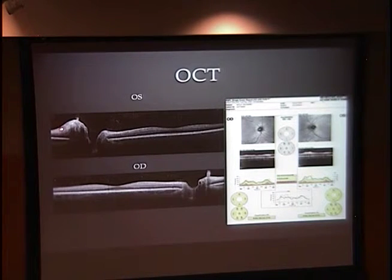OCT showed papillae on both optic nerves, suggestive of Bergmeister papillae, and some mild vitreous syneresis, although that's difficult to appreciate on the projection here. And then the RNFL shows that superior thickening of the optic disc, as well as over here.